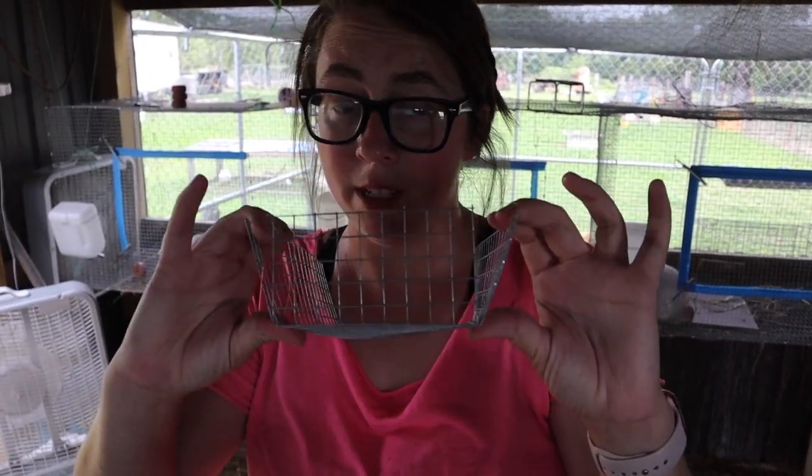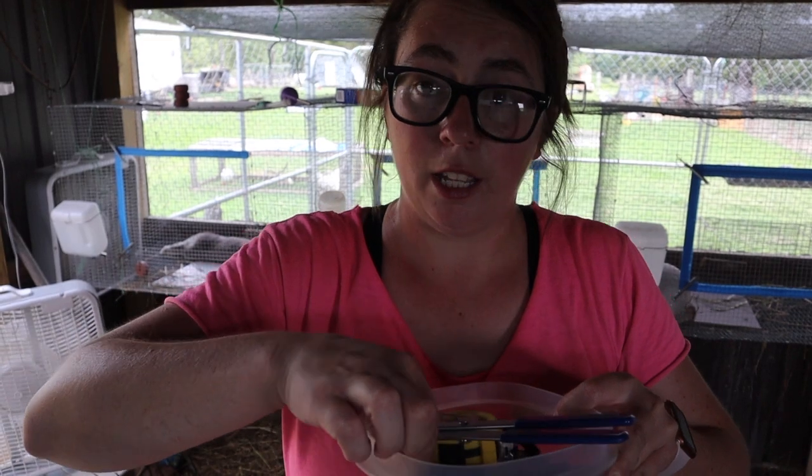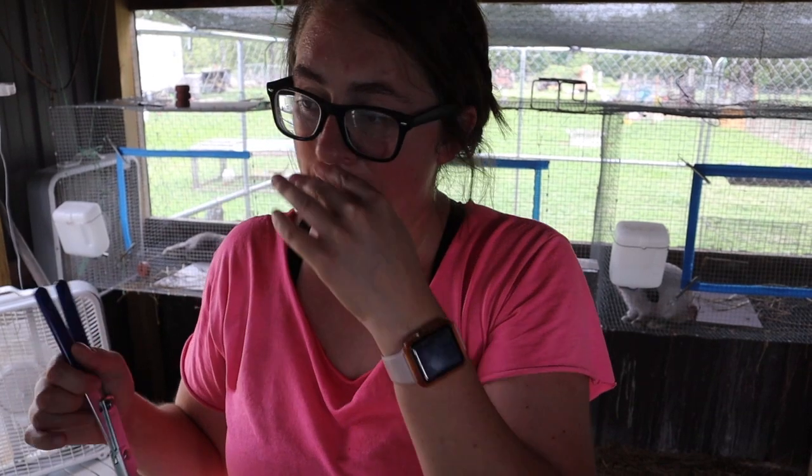Alright, so putting it together, how I'm going to make the bottom stable is I'm using the same exact clips that we used to put the cage together with. So, super simple. I had a fly on my face, sorry.